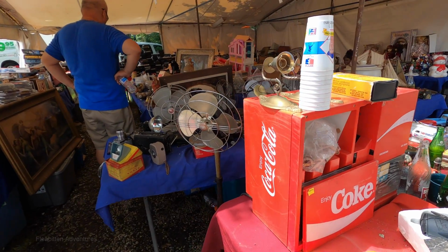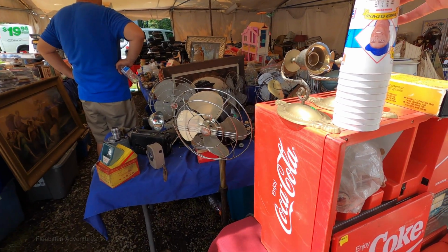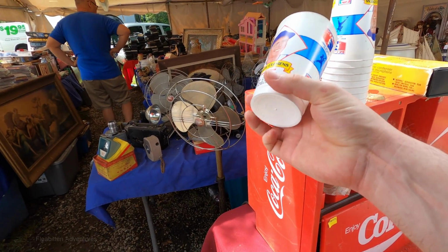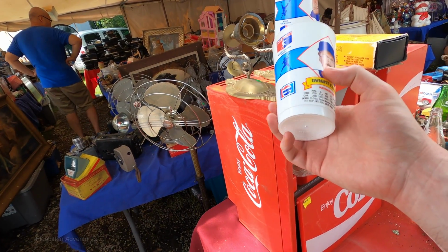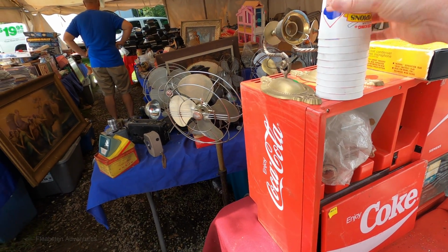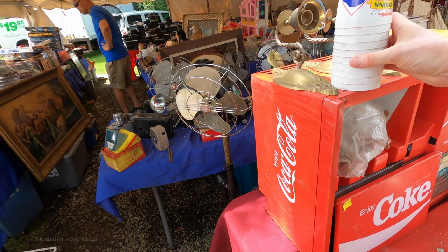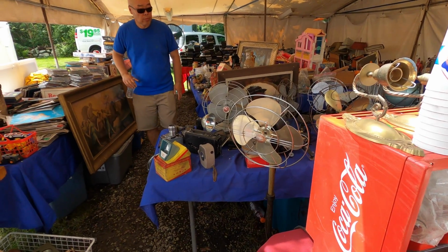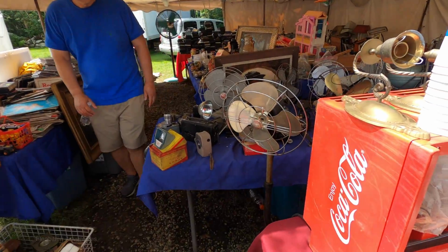Hi, good. How are you? $5 for the whole stack. Oh, okay. These are Burger King baseball cups from 1987, I believe, and $5 for the whole stack is a good price. The only problem is I think they were all the same cup. If those were all different players, I would have bought that without question.